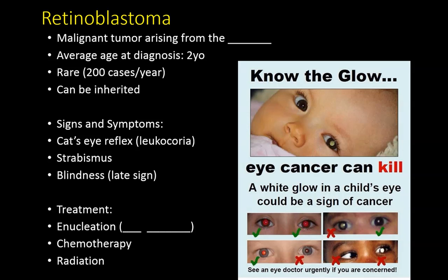Retinoblastoma is a malignant tumor that arises from the retina. It's an eye tumor. The average age of diagnosis is 2 years old, and this is a rare disease, about 200 cases a year. It can be inherited. The signs and symptoms are typically leukocoria, which is the cat's eye reflex. So basically, when you shine a light in the eye, it glows like a cat on the one side.